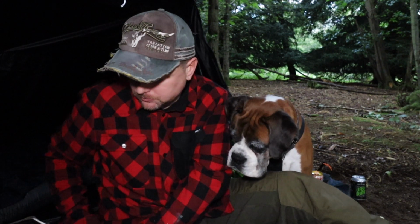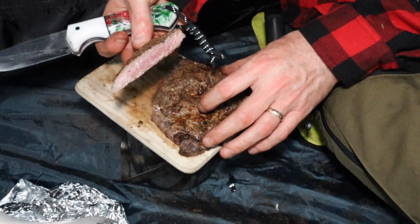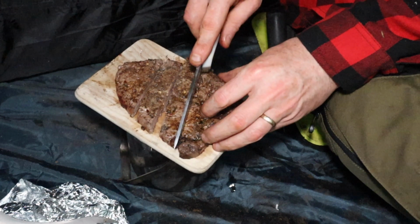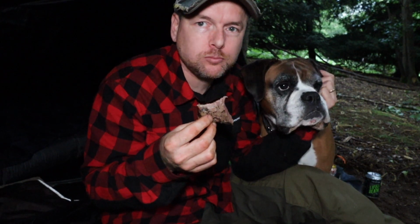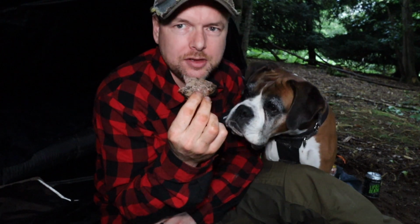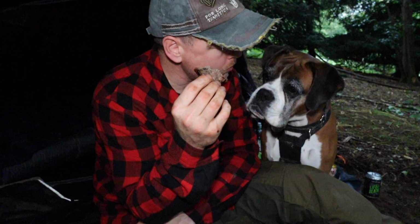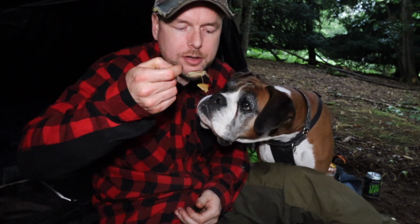Right, let's cut the steak. Oh, that's actually perfect. Just going to cut it into strips so I can pick it up and use my hands. This is the sandy end though, it's a bit gritty. Yum.